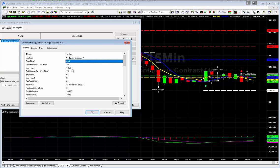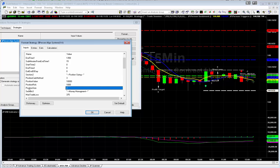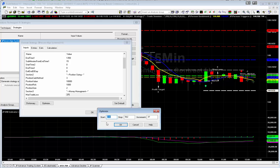1:50 Central Time. And so as you can see here, position sizing is set on number 3, which is what? Right here, 2 lots. So for money management, max trade loss, we don't like to take on a 15-minute basis. We optimize this. In fact, that's part of what we've programmed. Find out, well, how much risk do I really need? And what's the best risk factor? $375 per trade. If it's within that scope, then take the trade.